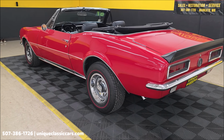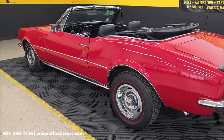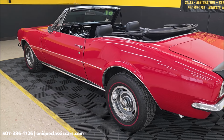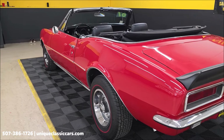And then I did notice as far as the headlight doors, they are electric. I'll show you what I'm talking about when we start it up. Headlight doors work but need a little bit of assistance, let's put it that way. And I'm going to show you that too as far as the top functioning.